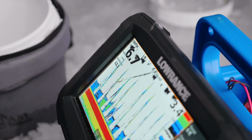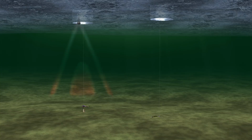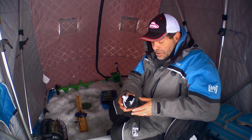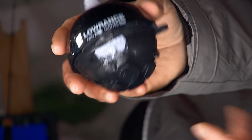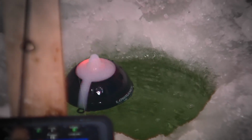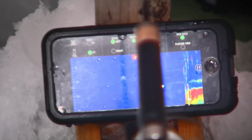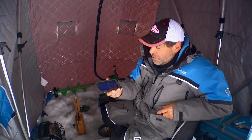Now one of the problems we've got here on Red Lake is we're fishing so shallow that the transducer cone is very, very narrow. You can actually not see a second hole when you got your transducer in one of the holes. So a little solution I've got to that, something new, it's called a Lowrance Fish Hunter. Now what this is basically is a fancy bobber. You throw it in your hole, and it floats on top of the hole, and it's actually sending across Wi-Fi its sonar signal to my phone.